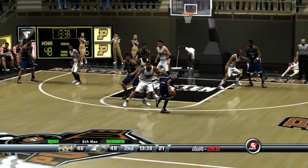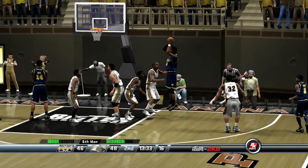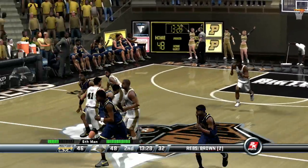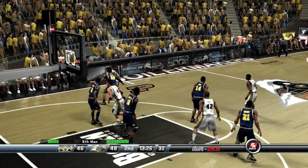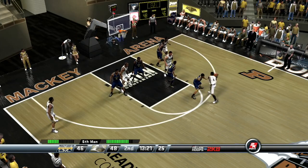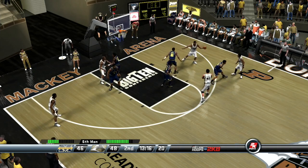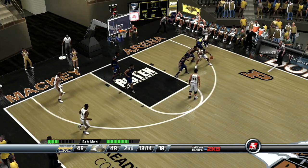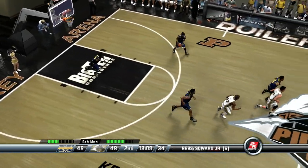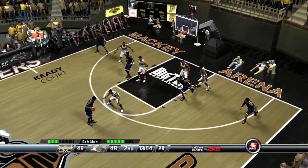Passes to the top of the key. Number 15 gets it outright. That last shot missed from 13. Brown fought for that rebound. That's some toughness for you. Skip pass, right side. Number 41. Number 32, backs down. He rips down the rebound. Just over 13 minutes left in the second half. I wouldn't bet on him missing that one again.